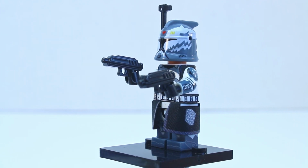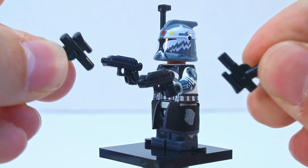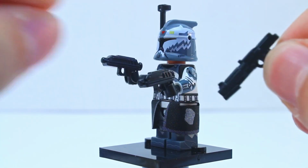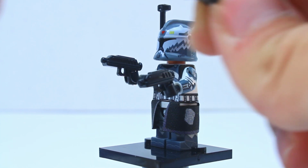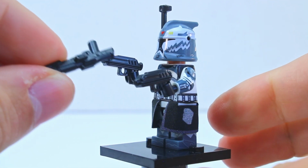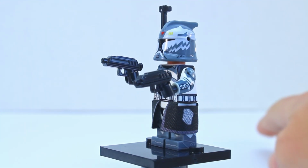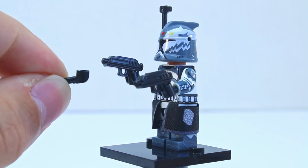So by default, he would have come with, and they still included it, a pair of the Lego Tiny Blaster pistols and a, what is this, a DC 15? The normal clone trooper gun, which is super cool. I really like that option to have him just wielding the normal clone gun. It looks really cool, really accurate. And randomly an extra hand, whoops, and I just flung it way out into my studio. Extra hand for like no reason.